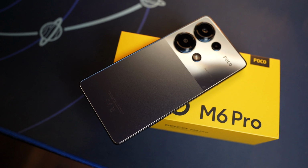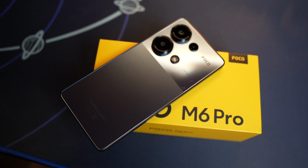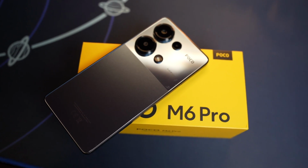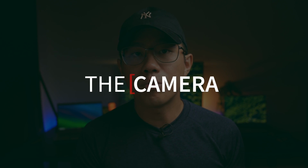So this phone now comes with a water resistant rating of IP54, and this provides you with decent splash proof performance, but definitely nothing you want to bring in the rain or shower or dunking in the pool. So you're going to get a large 64MP camera with optical stabilization with this phone, and it's quite impressive on paper. So let's take a look at how it performs.